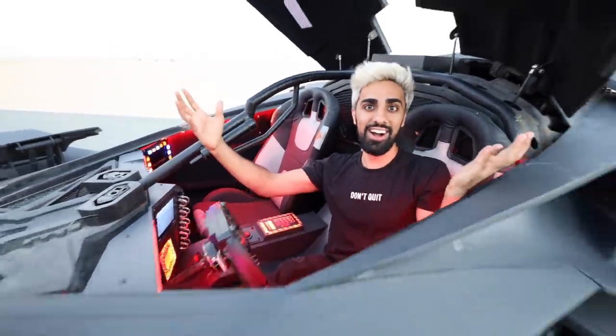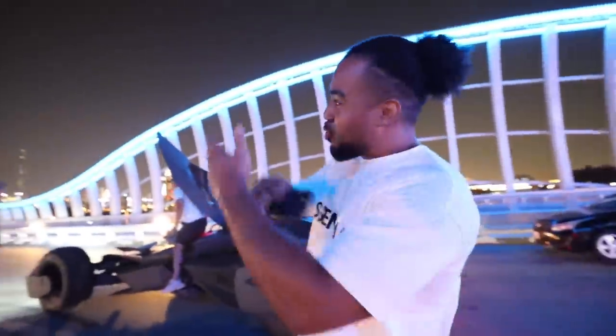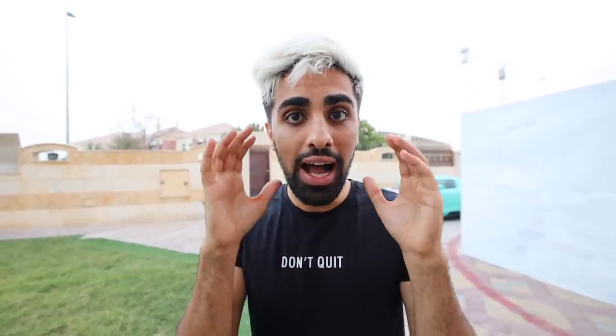Getting inside the real Batmobile. Check this out. Bro, what's the 0 to 60 on this? Moon launcher. Okay, guys, so today we have one of the craziest days ever. I'm about to go and drive the real Batmobile.